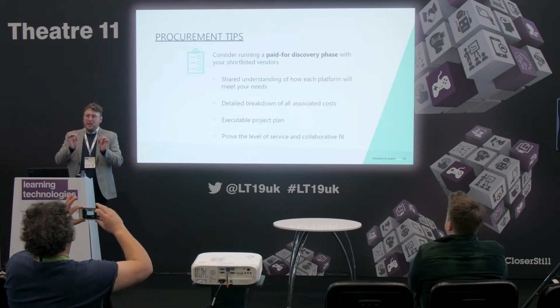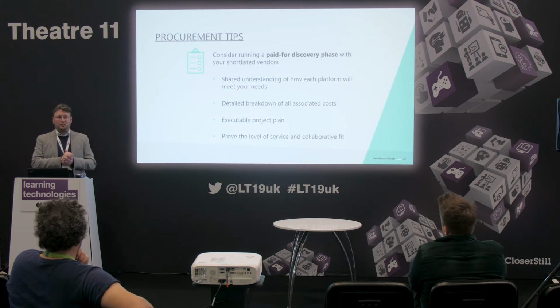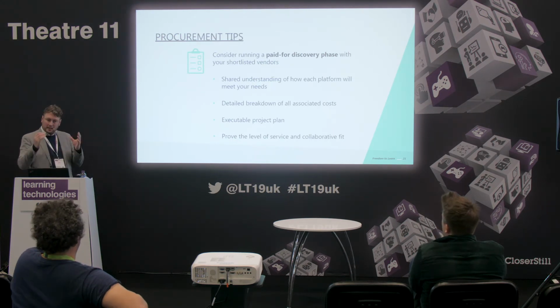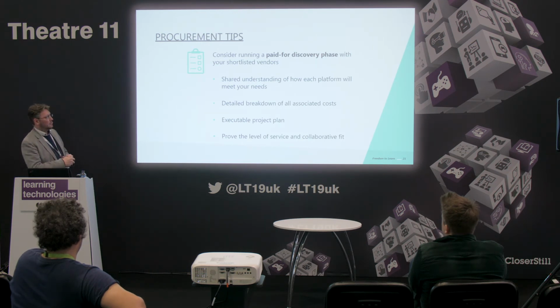One key piece of advice I'd like to offer you is that as much as this may be challenging for many of you to negotiate internally, you should actually spend a bit of money during that procurement process, working with a pre-selected vendor, or a few vendors, to spend more time to build that shared understanding of what it is you're trying to achieve. Now, this would apply more for those strategic learning platform decisions that you'd be wanting to make.